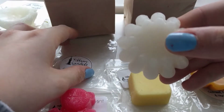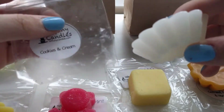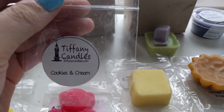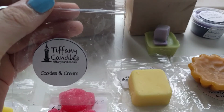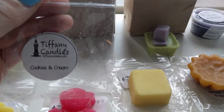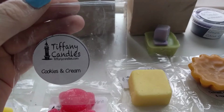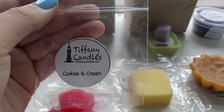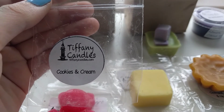The next one is Cookies and Cream. This is another fluted tart. Now, Cookies and Cream is literally fresh baked cookies with a dollop of fresh cream. All I can smell in this is the cookies, and I'm not a bakery person anyway, so I don't really like this sample, but I'm going to give it a go. If I don't like it, I might end up sending it to a friend anyway.